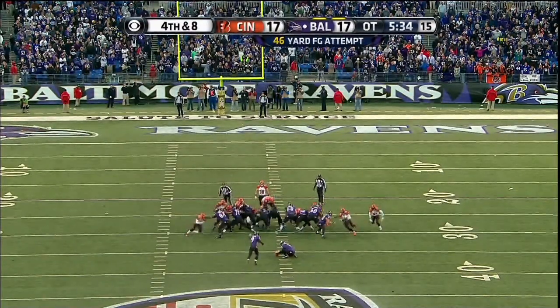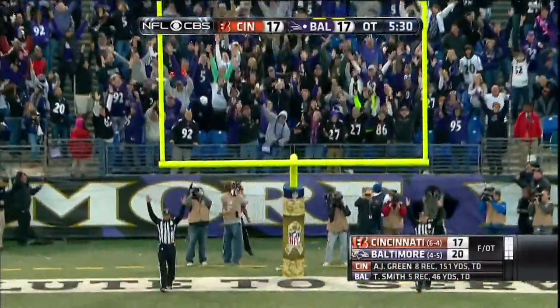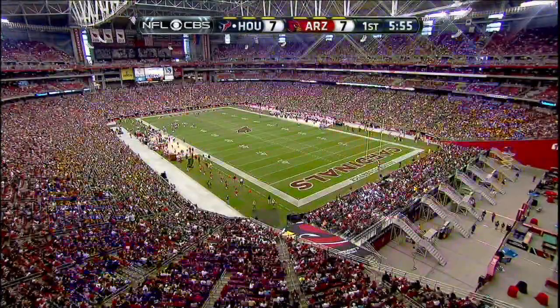That James Brown. Baltimore in overtime. Yes, Justin Tucker, 46-yard field goal, and he hits it right down the middle. Baltimore wins 20-17 in overtime. Baltimore improves to 4-5. Cincy drops to 6-4.